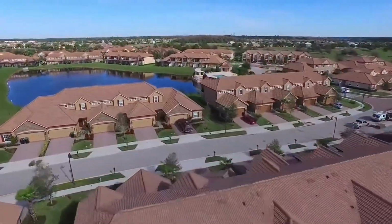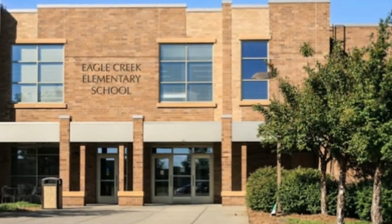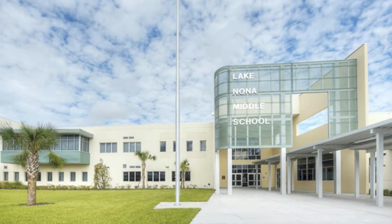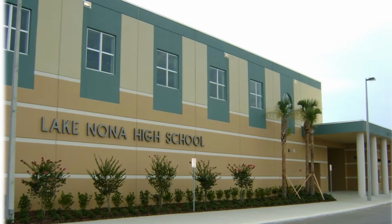And the schools zoned for this property are Eagle Creek Elementary, which is located within the community and it's only within walking distance, and Lake Nona Middle School and Lake Nona High School are just situated outside the community.